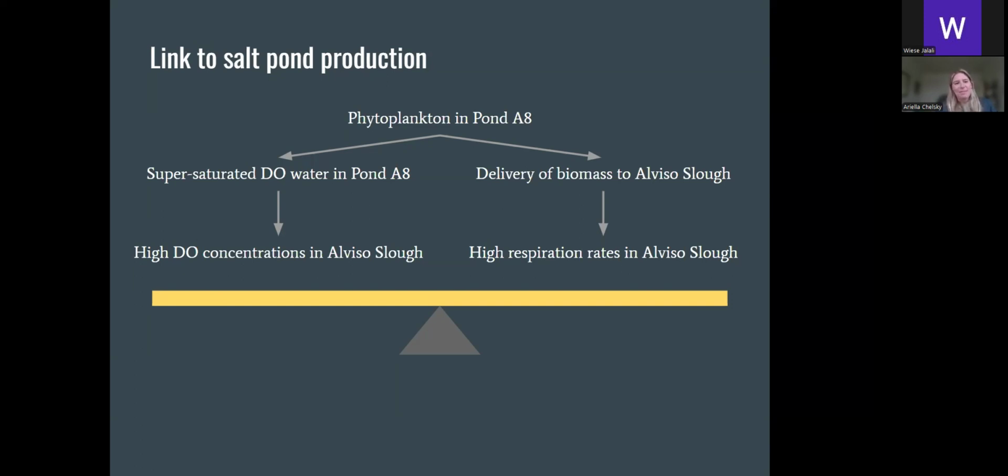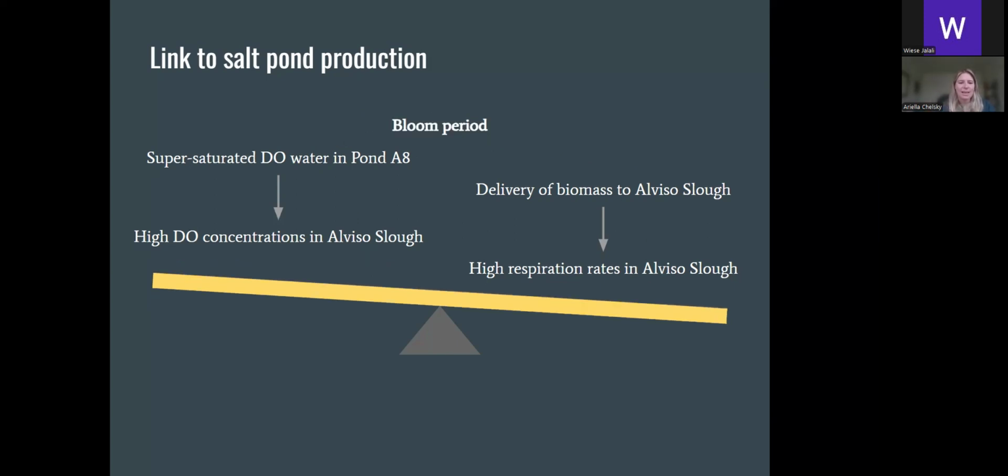At the same time, this phytoplankton is also causing the delivery of biomass, this decaying phytoplankton, to Alviso Slough, which is causing high respiration rates. So we think what's happening is that there's this balance between the highly oxygenated water from the bloom and the decay or the breakdown of the biomass. And this balance can kind of tip depending on whether we're in a bloom period.